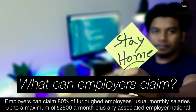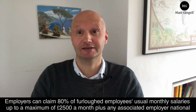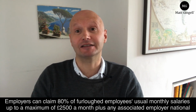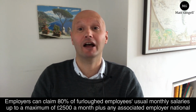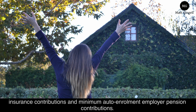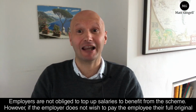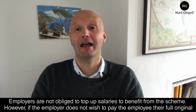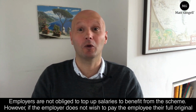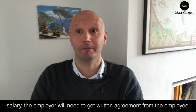Employers can claim 80% of furloughed employees' usual monthly salaries, up to a maximum of £2,500 a month, plus any associated employer national insurance contributions and minimum auto-enrolment employer pension contributions. Employers are not obliged to top up salaries to benefit from the scheme. However, if the employer does not wish to pay the employee their full original salary, the employer will need to get written agreement from the employee.